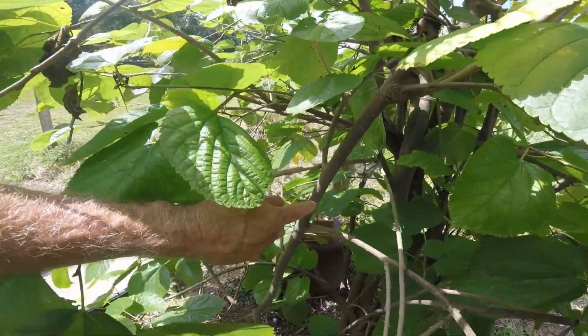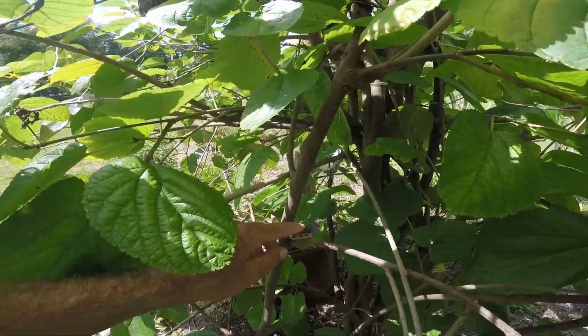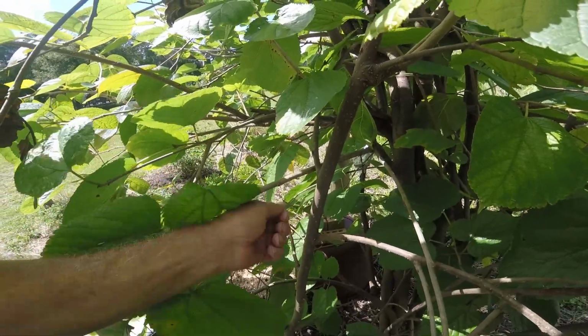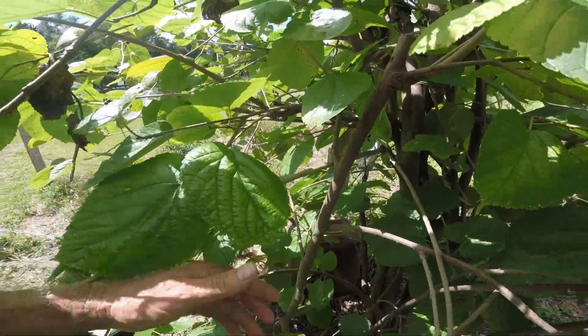Then you're going to take rooting hormone, the powder rooting hormone, and get a little paintbrush. I use the solder brushes, like for people doing soldering work. You can get a whole pack of them, they're cheap, and you just paint on that rooting hormone heavily.